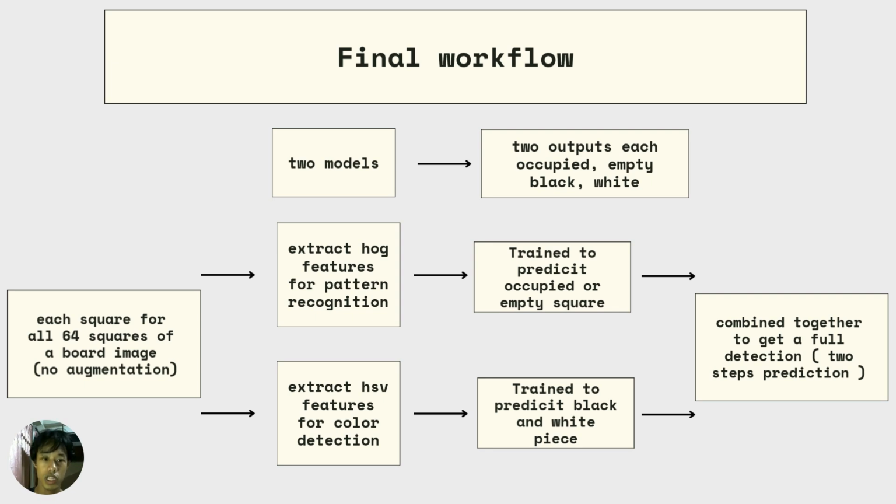So this is for all 64 squares of the image. But this time we didn't need any augmentation. It was good enough, so we didn't do any image augmentation. One model is gonna extract the HOG features for pattern recognition, and the other model is gonna extract the HSV features, which are hue, saturation, and value features, for color detection. One model is trained to predict occupied or empty squares, and the other model is trained to predict if it is a black or white piece. And these two models combine together to get a full detection. It is the two-step prediction model.